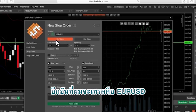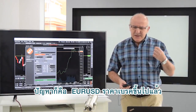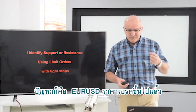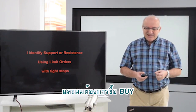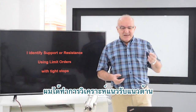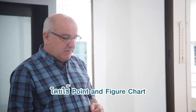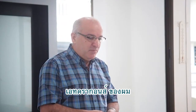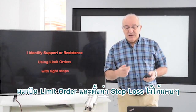Now, the other trade I was looking to do was a euro dollar trade. And the trouble with euro dollar, it had already broken higher, and I wanted to buy it. So I sat and identified an area of support and resistance using my 8 Dragons point and figure charts. And I placed a limit order with a tight stop.